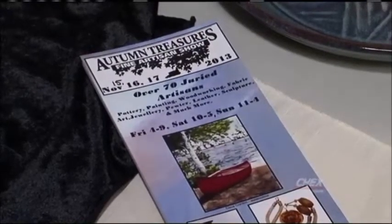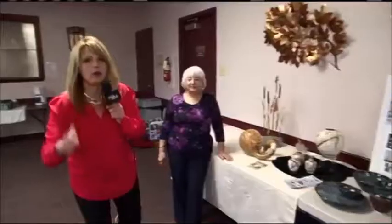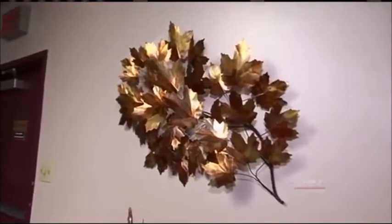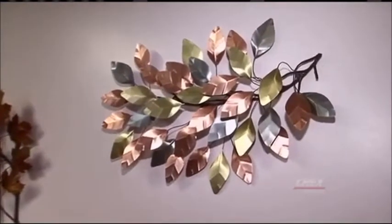That's right. And one of the other things that we'll find at Autumn Treasures is brass and copper sculpture because the Williams will be there. Hi, Bev. Nice to see you again. These are pieces that you can take just about anywhere. Can they be outside as well? Yes, certain ones can, depending upon the finish that we put on it. If we know that the client wants something for outside, then we don't put on the lacquer finish.